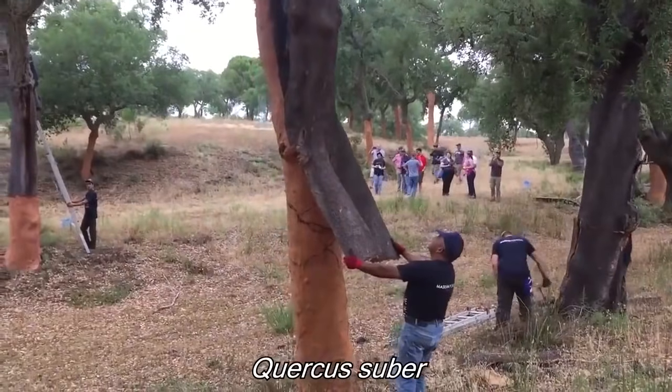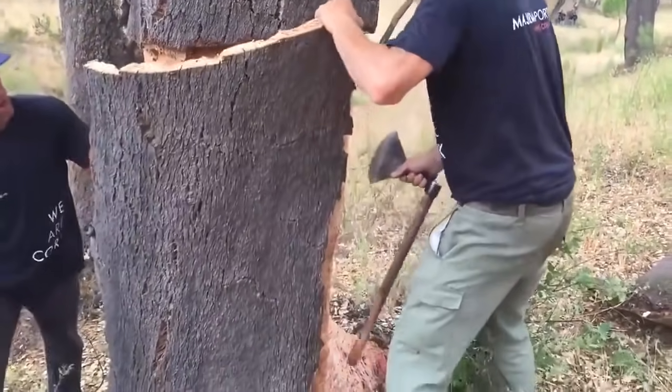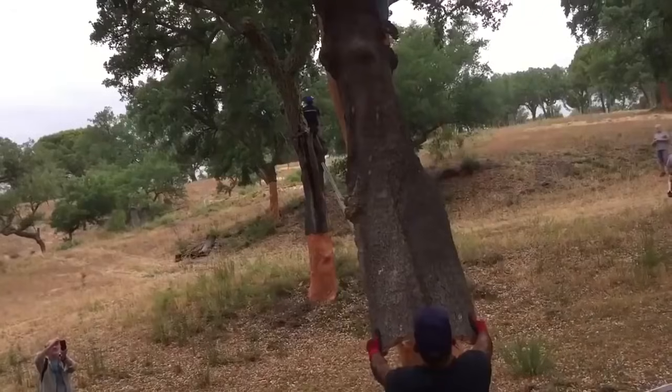The bark from this tree is used to make cork for wine bottles. The bark grows back on the tree about 9 years later to be harvested again. The average cork tree gets harvested about 12 times in its lifetime.